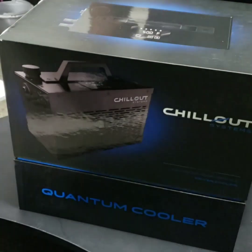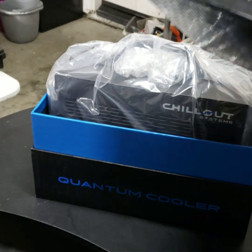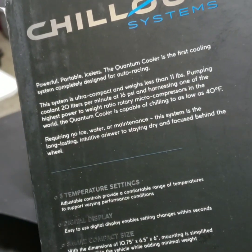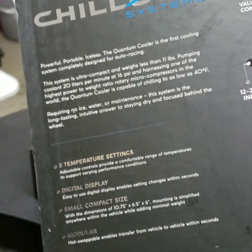All right, so let's open this bad boy up. Nice packaging. Check out the box. It says right here, powerful, portable, iceless. The Quantum cooler is the first cooling system completely designed for auto racing. I think they are seriously right about that.